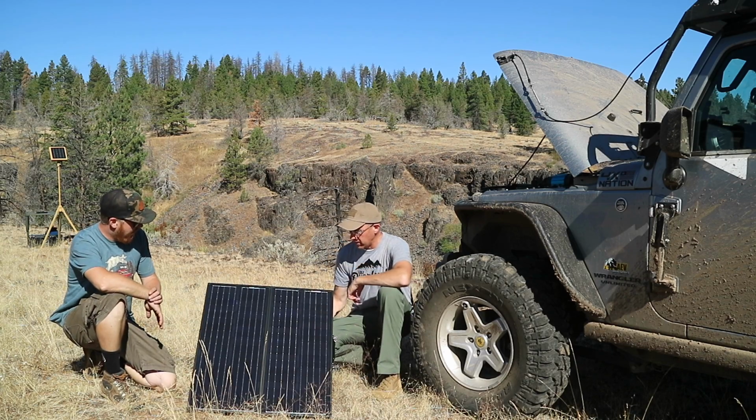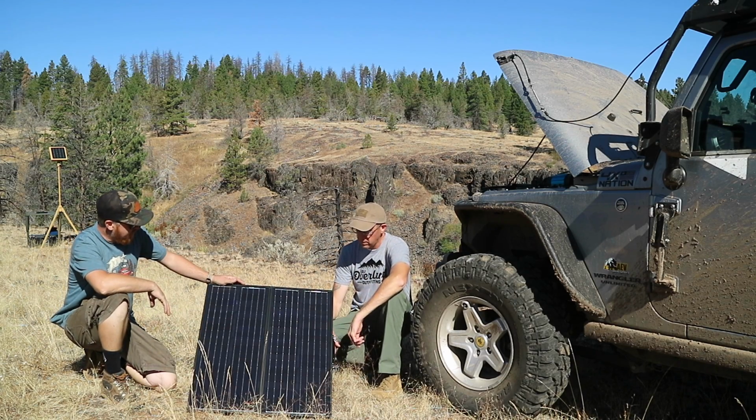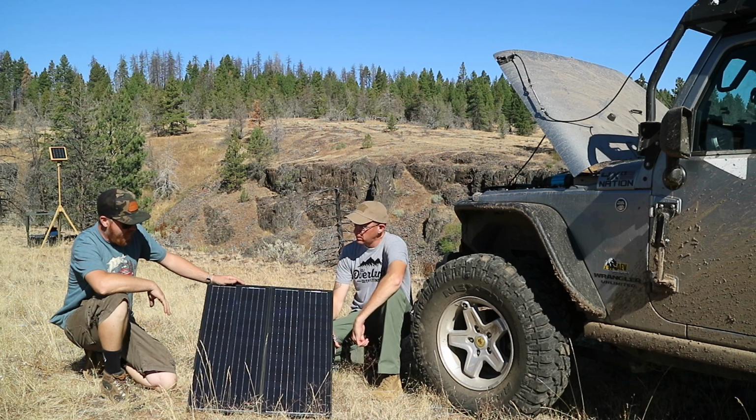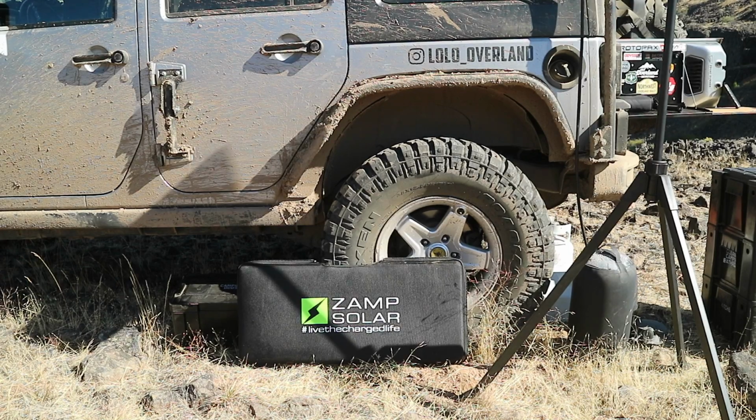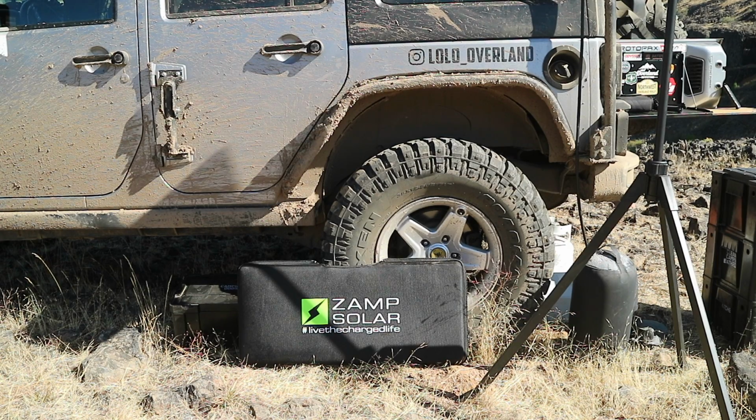So what do we got here, Josh? So this is the new Zamp 90 watt panel. It's a little bit different configuration than their last 90 watts. A lot more compact. So it's producing more power in a smaller size.